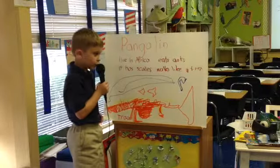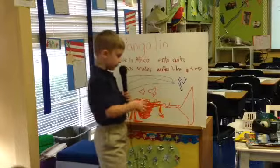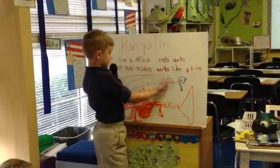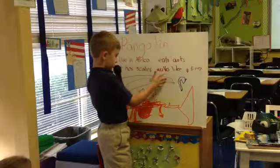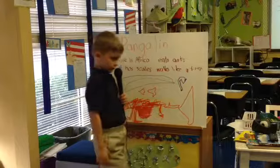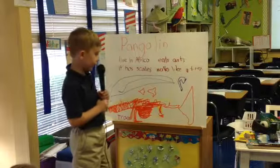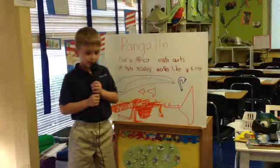Wow. And one thing that I didn't tell her yet, I didn't draw eyes, but this is the claw of a tiger. And guess what? Are pangolins good diggers? Yes! In fact, they have huge claws!